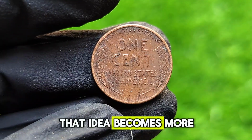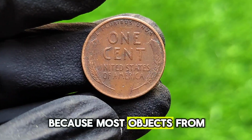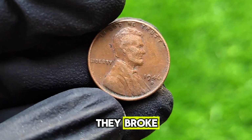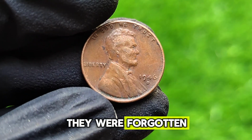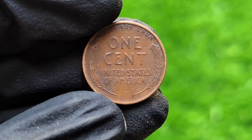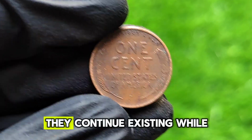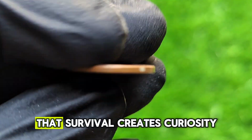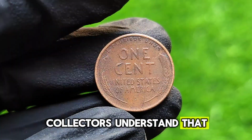That idea becomes more remarkable the longer you think about it. Because most objects from the 1940s disappeared long ago. They broke. They were replaced. They were forgotten. Coins often experience something different. They survive. They keep moving. They continue existing while everything around them changes. That survival creates curiosity. Collectors understand that.